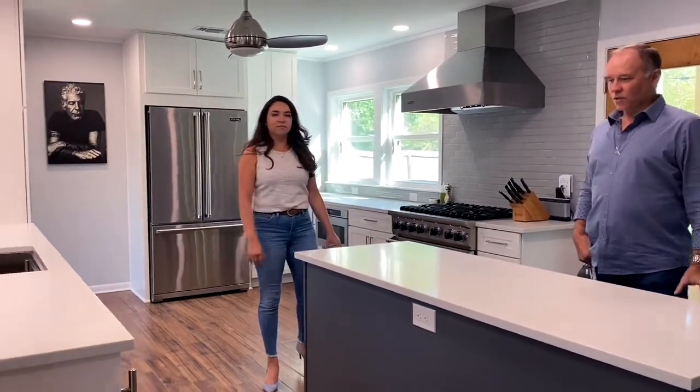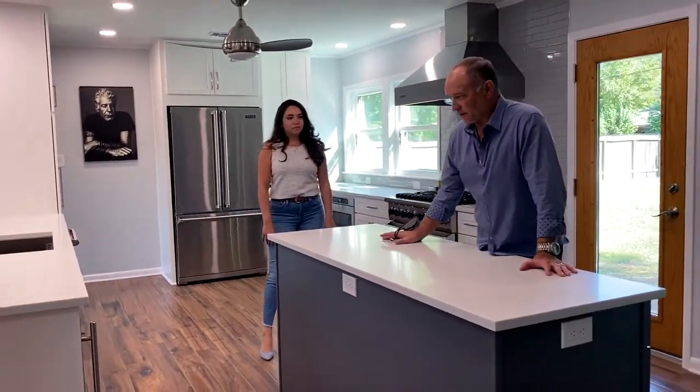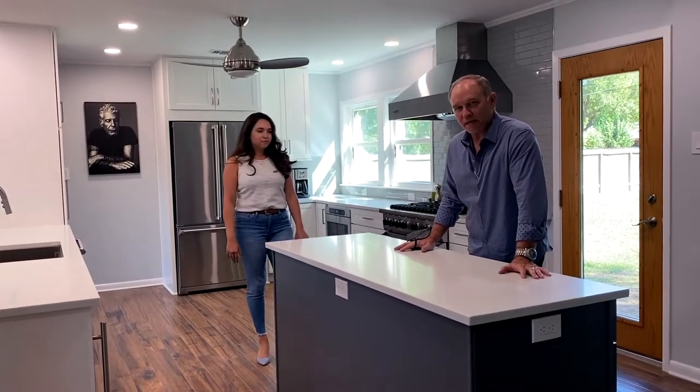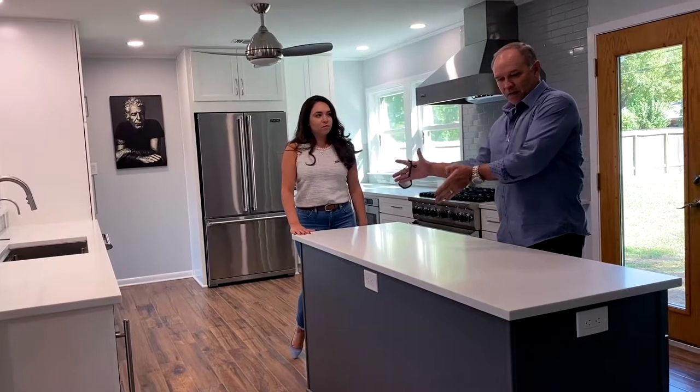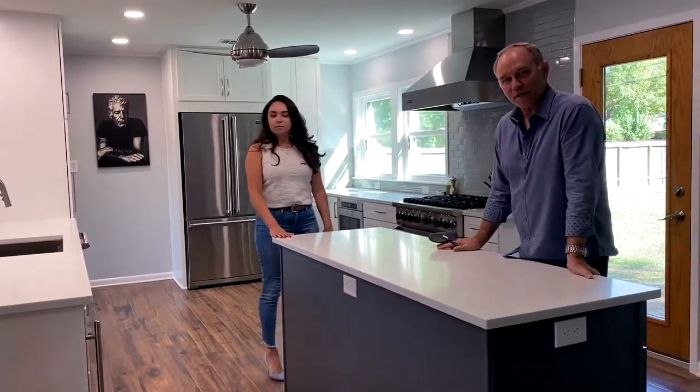So what's great is you can get doubles for the entertaining and for the workspace and for prep. And I agree with you that they can actually share that. You can actually do more than one if you need to.